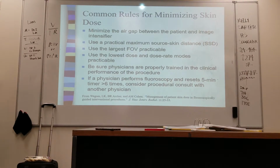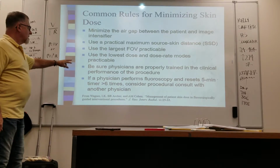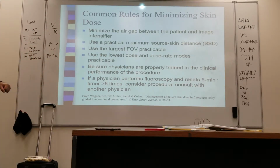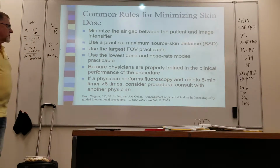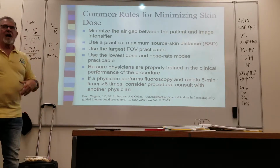Okay. Other common rules. You want to minimize the air gap between the patient and the image intensifier. Use a practical maximum source skin distance, SSD. Use the largest FOV, field of view, practical. Use the lowest dose and dose rate modes practicable. Be sure physicians are properly trained in the performance of the procedure.